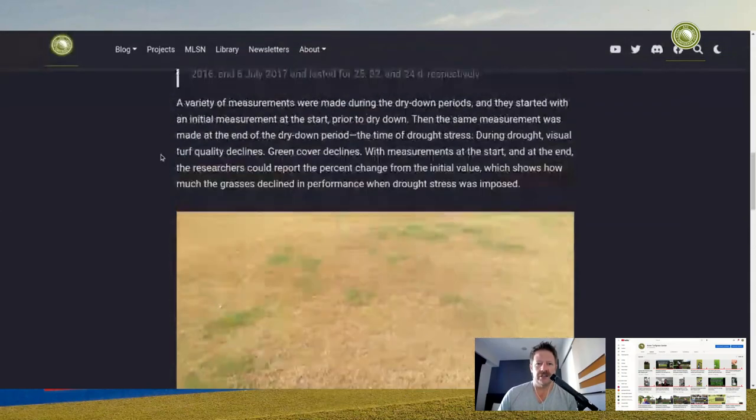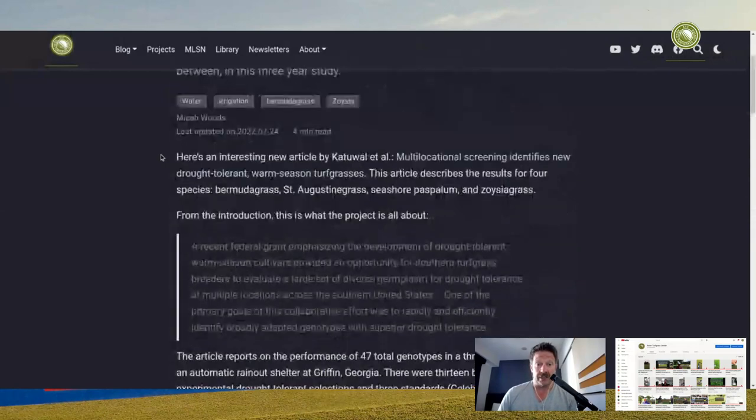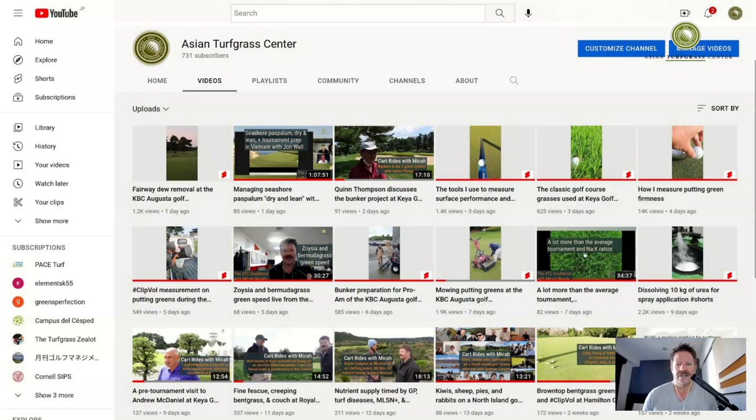So you can get a link to that article and you can read more about it and how it was conducted and how the St. Augustine grass performed the best and Bermuda grass and seashore paspalum somewhere in between, and get all the details of just how different the grasses were. If you are interested in that, you can.